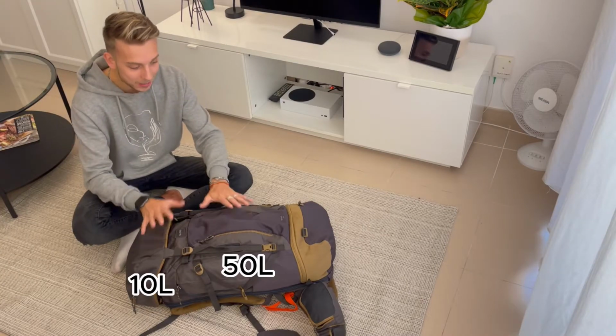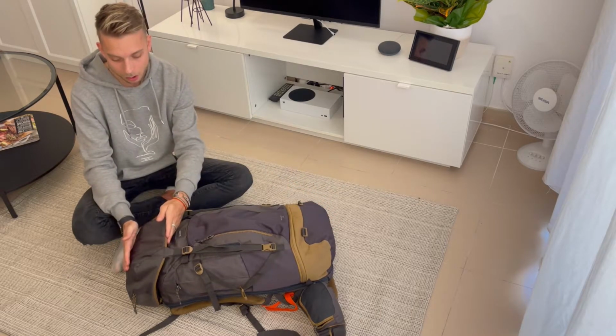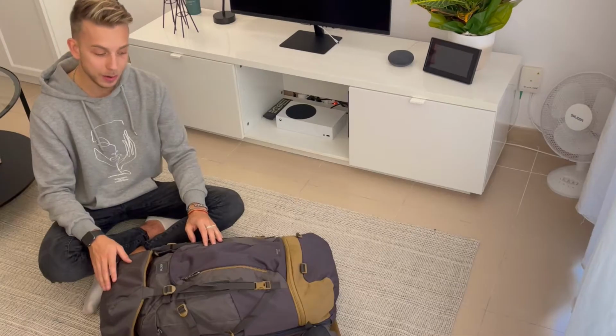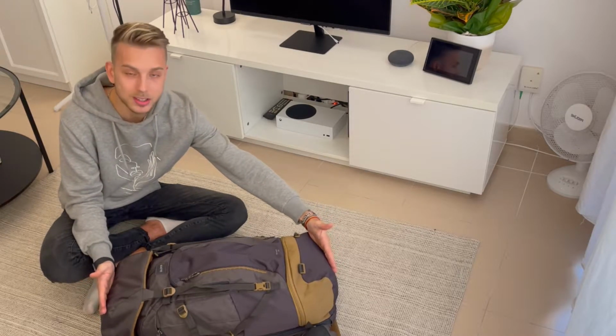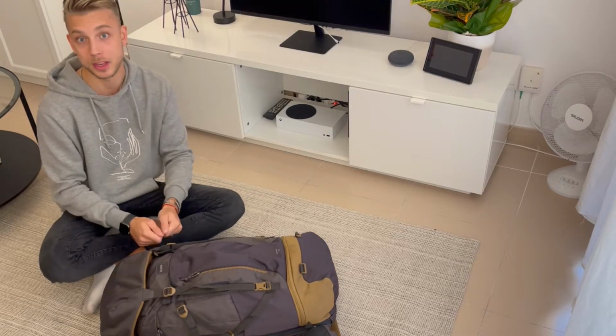Anyways, this bag has a lot of pockets and I'm very enthusiastic about it. This part is 50 liters and this little part is 10 liters. You can take it off and add it back on. It's super nice. I recommend you take it off when you're going on a flight, because this completely does not fit in the overhead locker. So you have to remove this and keep this in between your legs, for example.